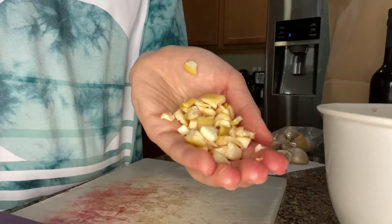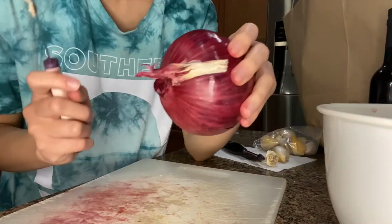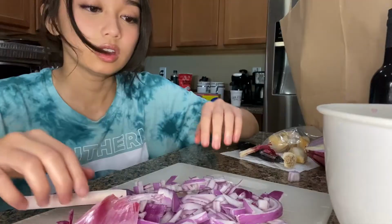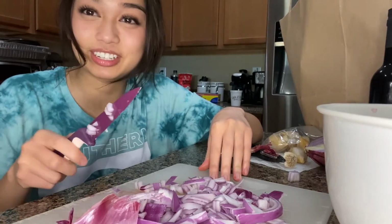Alright, here's the garlic roughly chopped, and you're just gonna go ahead and set it aside. Next, you're gonna go ahead and dice half of this onion. So I'm in the middle of dicing the onions. I'm having a hard time seeing because I'm just crying a lot right now.